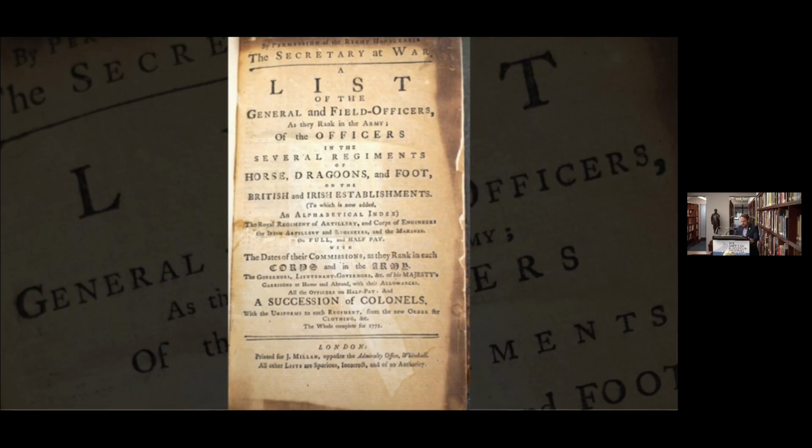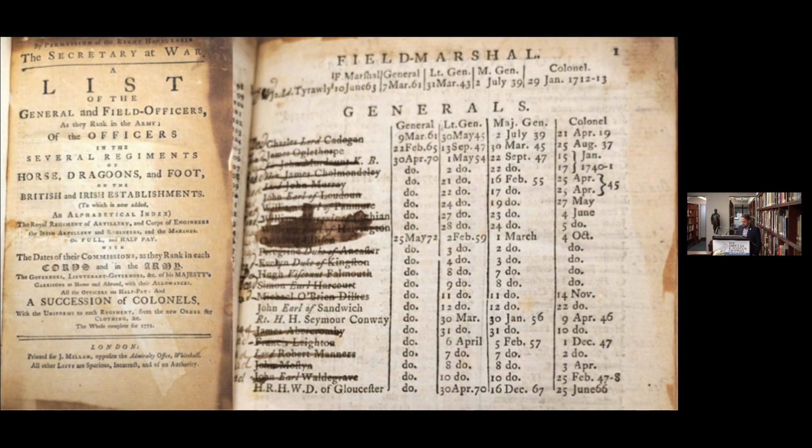Today, you can find the British Army list from 1773 or any other year leading up to and during the Revolution in the British National Archives. But what's unique about our 1773 British Army list is that it contains several annotations that include notes on officers who later died, retired from service, received promotions, and most intriguing, officers of various regiments who were killed or wounded during the first two battles of the war, primarily at the Battle of Bunker Hill.